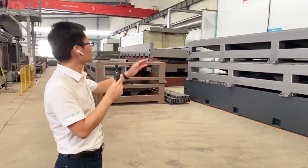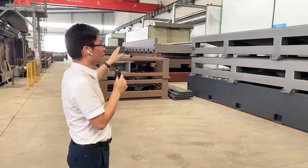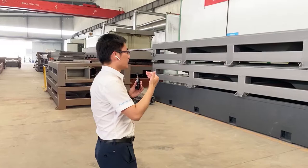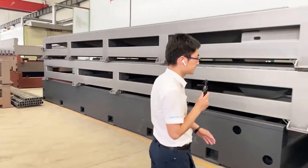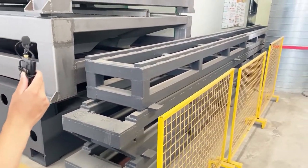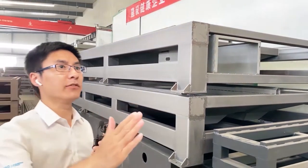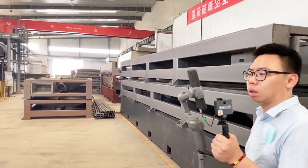And after this stage, we will go through this high temperature room for the painting. After painting, the surface will look like this. This is the machine after painting. And the machine after sandblasting and painting will go next to the 5-axis machining center.